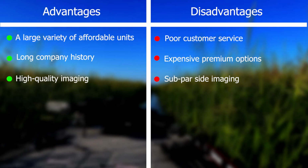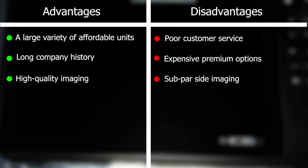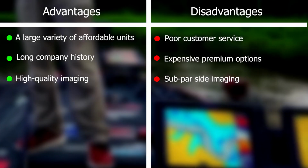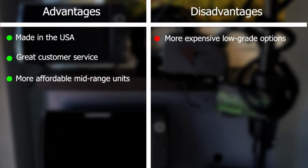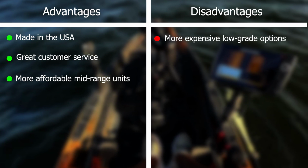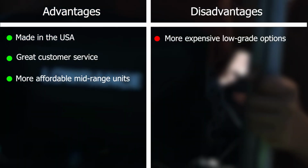Advantages of Lowrance: a large variety of affordable units, long company history, high quality imaging. Disadvantages of Lowrance: poor customer service, expensive premium options, subpar side imaging. Advantages of Humminbird: made in the USA, great customer service, more affordable mid-range units, great side scan. Disadvantages of Humminbird: more expensive low-grade options.